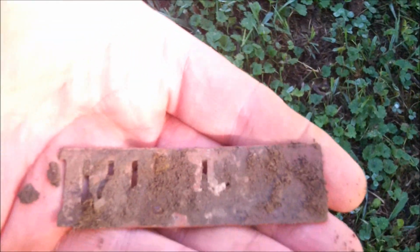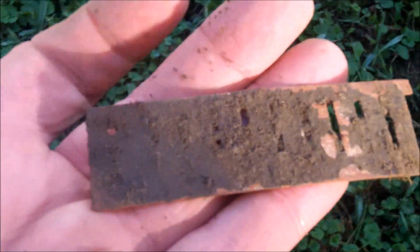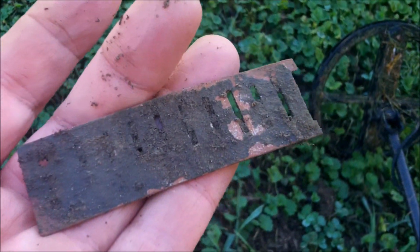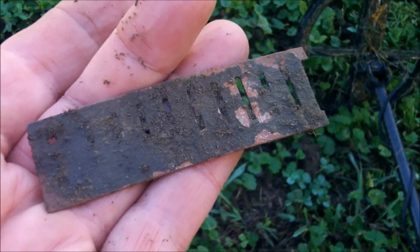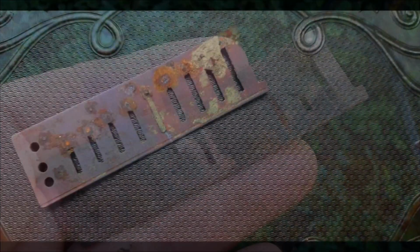Check it out. It's almost a complete harmonica reed plate. I will definitely take that. And yeah, harmonicas and pump organs, definitely a huge source of entertainment back in the day. So happy to have found this, and we'll see what else is out here.